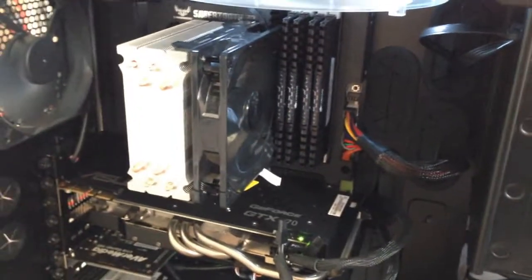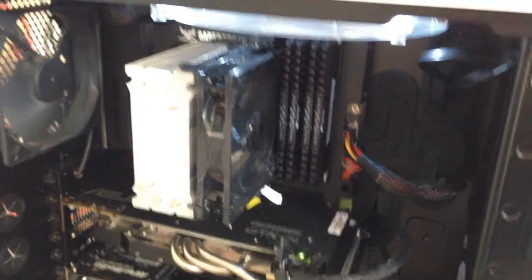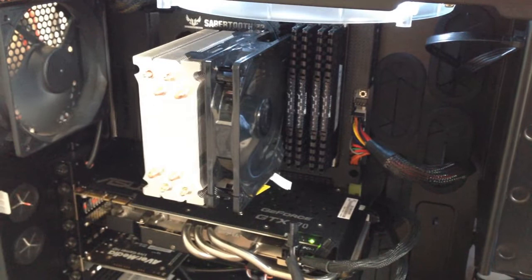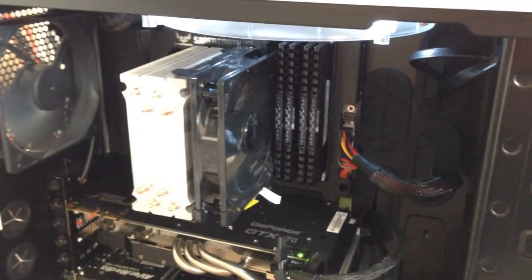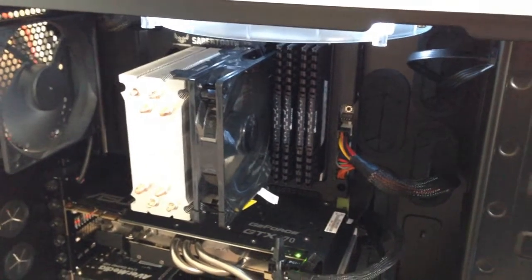Let's go through the numbers. Let's see if I can remember this. So, in my PC, embedded in there, which you really can't see because it's all hidden, we have an i7 quad-core, I think it's a 3770K, Intel 3.5 gigahertz processor. I could overclock it, but I haven't as of yet. But it has the potential to be overclocked to 4.5 gigahertz.